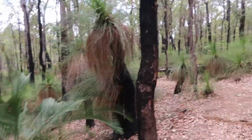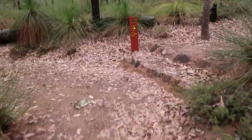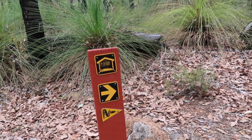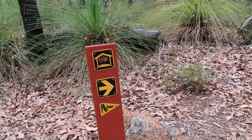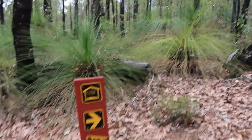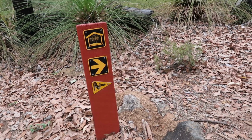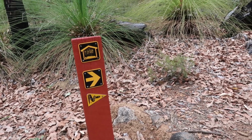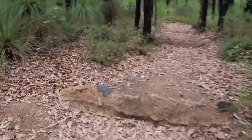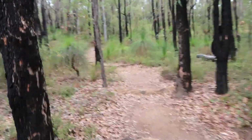Out on the Bib, for example, you come across these signs. You see that and you go, woohoo, we've made it to camp. Camp is up this way. So we're going to go out there for a little bit, have a drink, cool off, see how Heather's faring. Shouldn't be too far behind. And then whether we continue on or not. So yeah, let's go up to camp. This one's Hewitt's Hill, which is the very first camp you'll find on the Bib track.